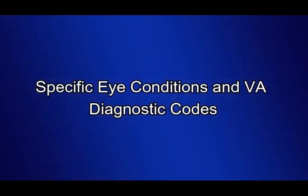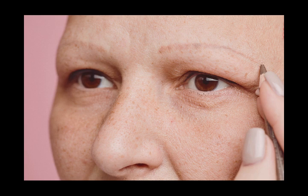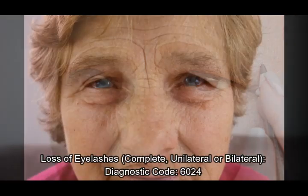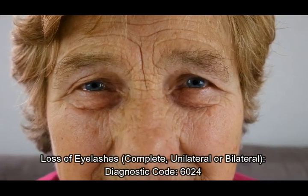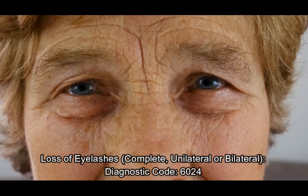Specific eye conditions and VA diagnostic codes: loss of eyebrows, complete, unilateral or bilateral, diagnostic code 6023. A complete loss of eyebrows, either unilateral or bilateral, can result in a VA disability rating of 10%. Loss of eyelashes, complete, unilateral or bilateral, diagnostic code 6024. Complete loss of eyelashes in one or both eyes also warrants a 10% disability rating.